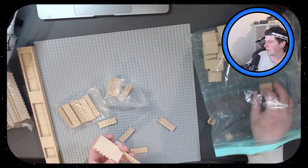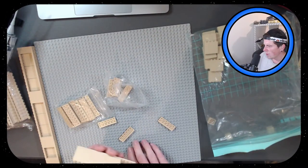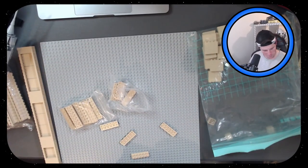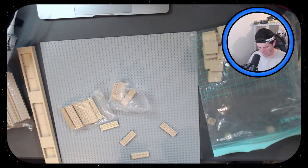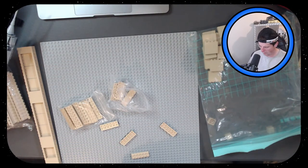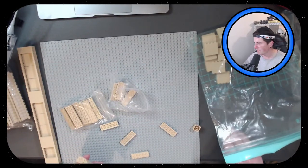That'll get you 300k cheese wedges to fill a base plate. Wait, what? Hang on. Also, why is that not working? Oh, because I have to start that with the offset. That wasn't in the bag.